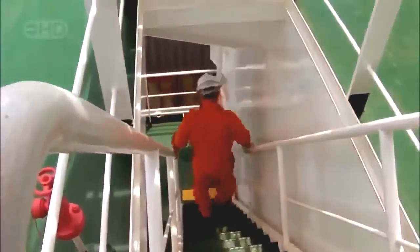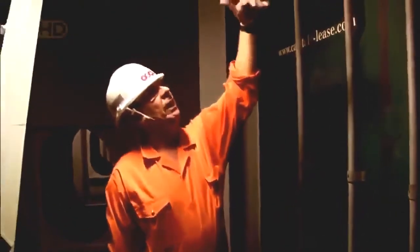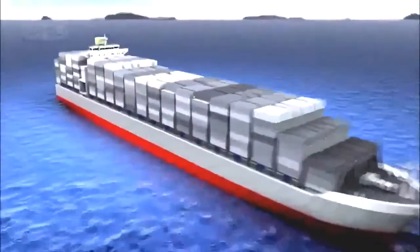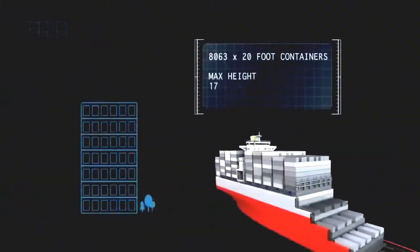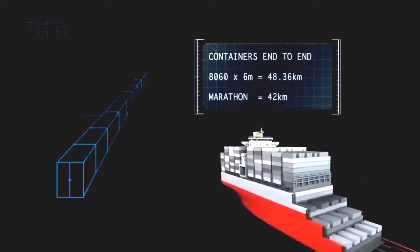Even though she hasn't yet reached her full load capacity, the captain still likes to check on the containers from the top to the very bottom. Where we are now, we're 13.6 meters underwater. Down here, the containers are stacked 9 high, and then on deck, another 6 to 8 high. So roughly, we're stacking 17 high. From the very bottom of the stack, over 13 meters below the water, the containers rise over 44 meters. On land, it would look like a city block rising 10 stories. If laid end to end, those containers would stretch further than an Olympic marathon, nearly 50 kilometers.